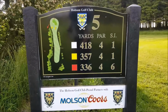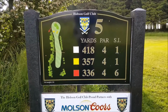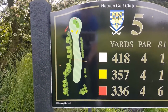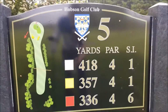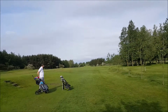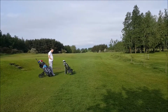Right, we're now on to the 5th, which is a 357 yard par 4. It's a stroke index 1, so in theory it's the hardest hole on the course. Give you a little view of the little diagram there. It doesn't look like much. Gotta watch out for that big red arrow. Don't know if we've seen one of them yet. That's your view. So like I say, it doesn't seem like it's going to be a hard hole, but based on what I remember the green being like, I think that's where they're basing this on for the stroke index.